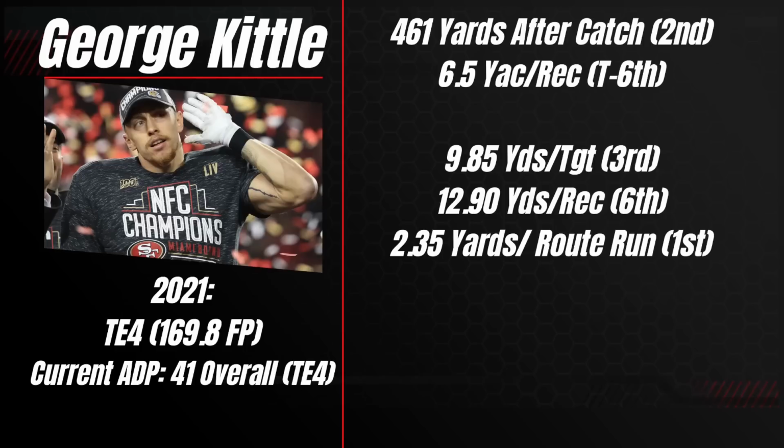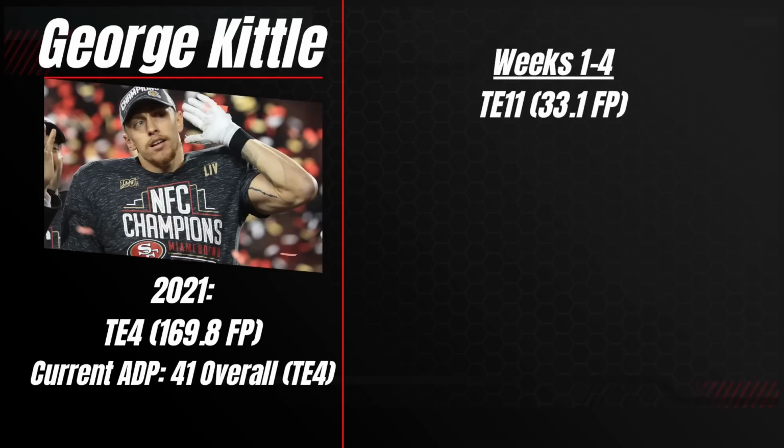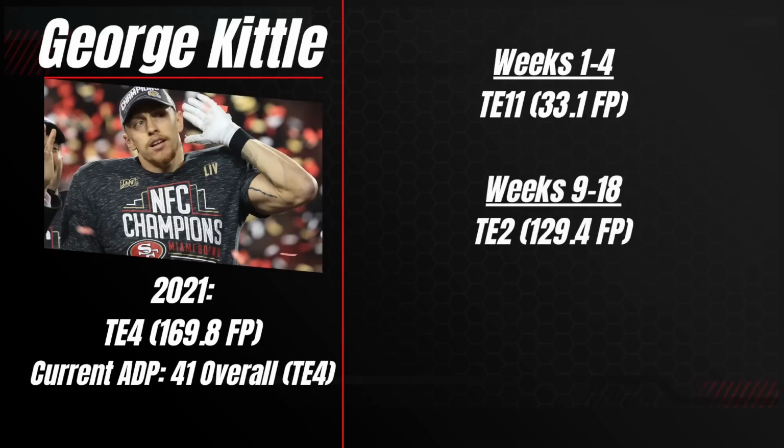And again, I mentioned it a minute ago, making people miss. He forced 19 missed tackles last year. That was tied for 1st among tight ends, and he averaged 0.24 fantasy points per snap, which was 4th. So everything here shows you that George Kittle is an absolute beast at the tight end position. Now, kind of like I mentioned for Mike Williams a minute ago, George Kittle to begin the year last year wasn't too great. He only had 33 fantasy points in week 1 through 4, making him the tight end 11. Then he went down with an injury. And then all of a sudden in week 9, George Kittle comes back, and holy cow, he was on fire. 129.4 fantasy points to end the year, making him the tight end 2.